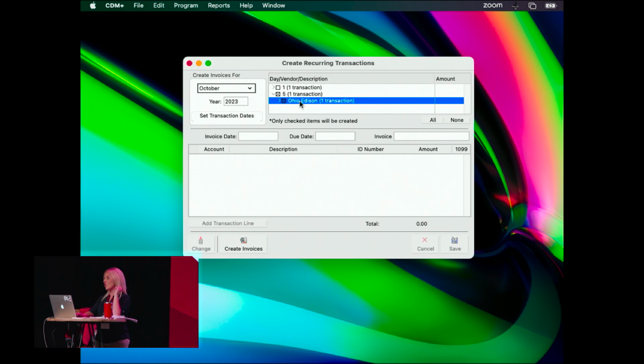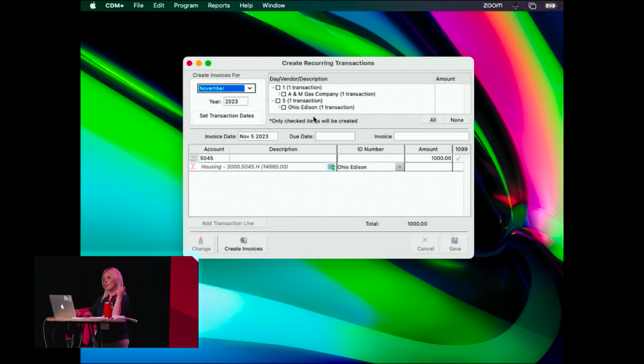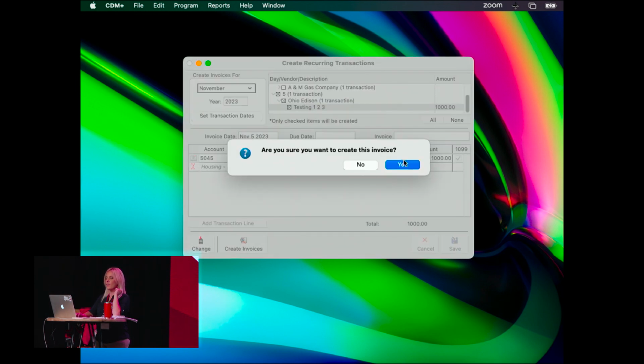If I needed to make a change to this particular invoice, and it shows up, it's not, why? I could make the change when it shows up. Let's move it to November and see if maybe that's, yes. There we go. Set transaction date. Okay. And there's my line. I make my change just like the ledger. It's all identical. But instead of creating a ledger entry, it's creating the invoice.